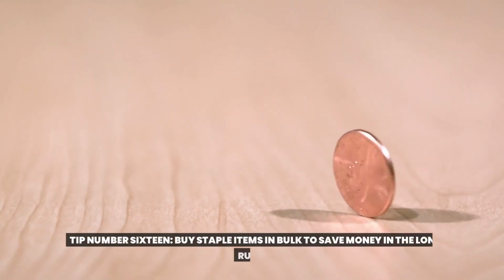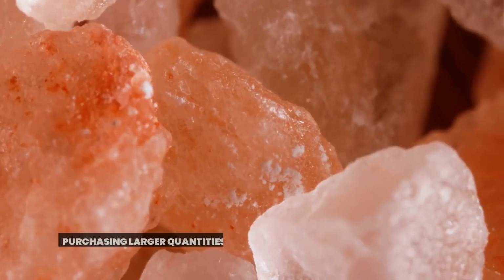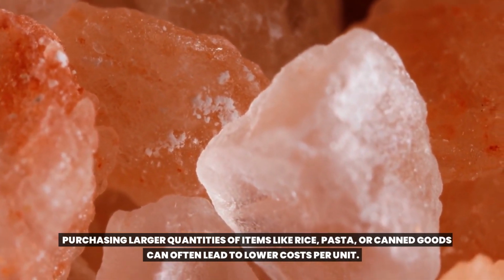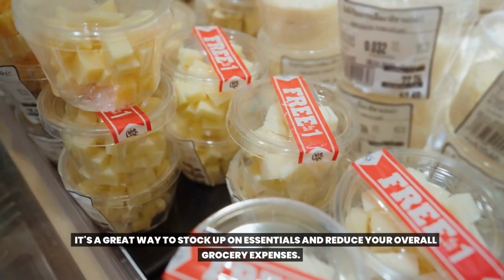Tip number 16, buy staple items in bulk to save money in the long run. Purchasing larger quantities of items like rice, pasta, or canned goods can often lead to lower costs per unit. It's a great way to stock up on essentials and reduce your overall grocery expenses.